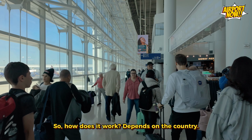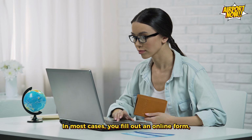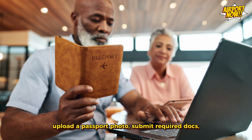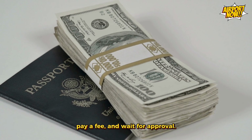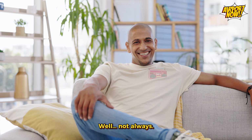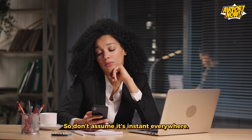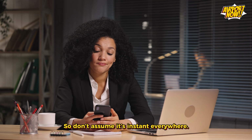So how does it work? Depends on the country. In most cases, you fill out an online form, upload a passport photo, submit required docs, pay a fee, and wait for approval. Easy, right? Well, not always. Some approvals take minutes, others over a week, so don't assume it's instant everywhere.